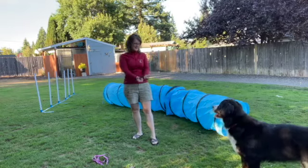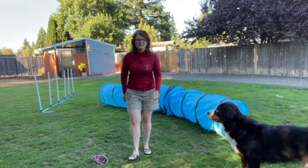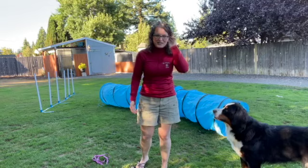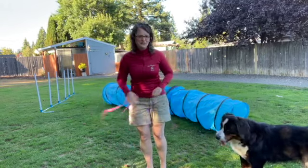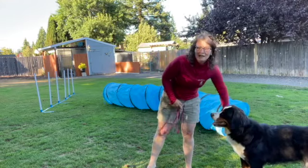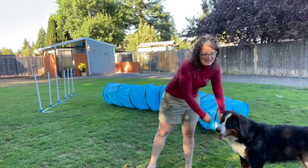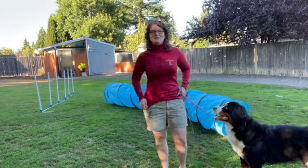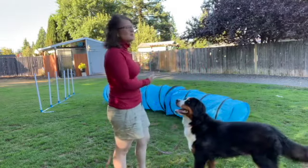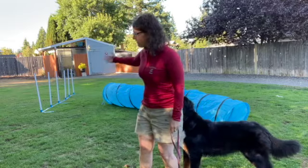Oh, you're too far back. Come here. So she's doing awesome. We learned something new. She's a dog that loves to do new things. It's very exciting for her. She loves to learn, which I find most Bernese love to learn. So if you bring out new things, challenge your dog's brain. It can be something fun and as simple as a tunnel, weave poles.